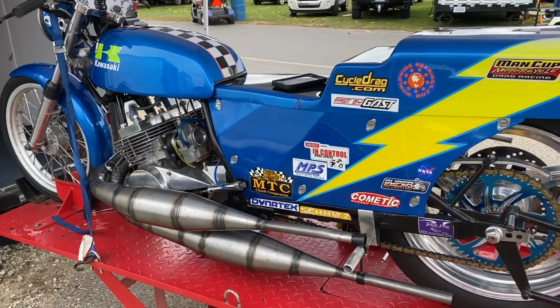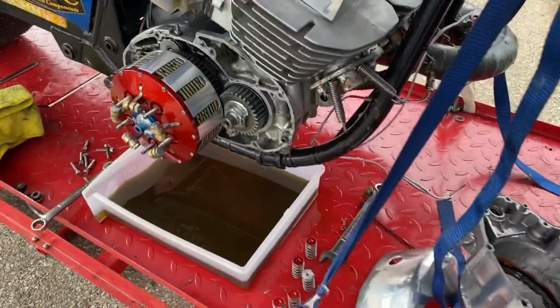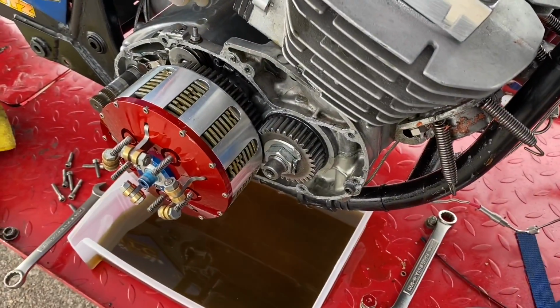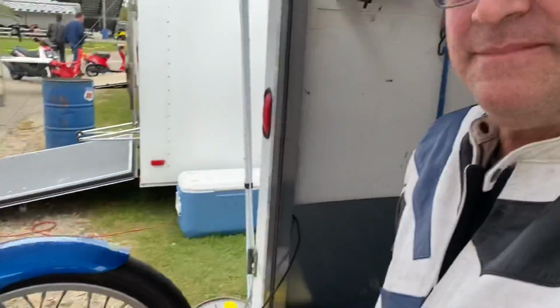But for now, let's check in with Steve Chandler in his 1972 H2 750 with a Flannery engine, reed valve motor. Well, I promise you this. If you drag race a 2-stroke, there's always something to do back in the pits. What's your name, sir? Steve Chandler. And Steve, what are we doing? What are we working on here?